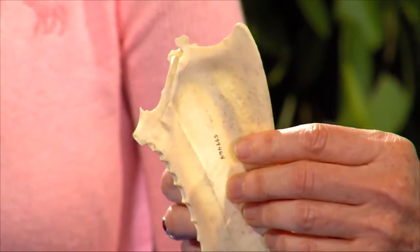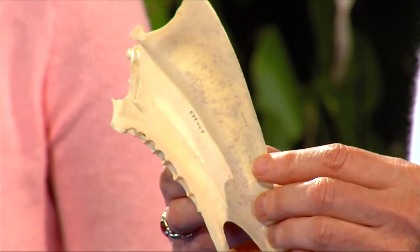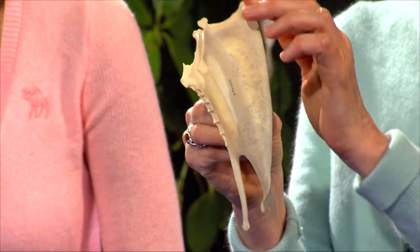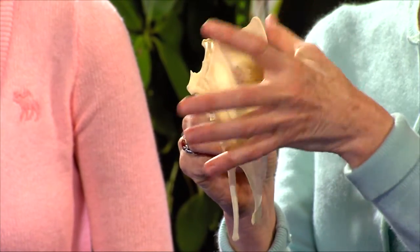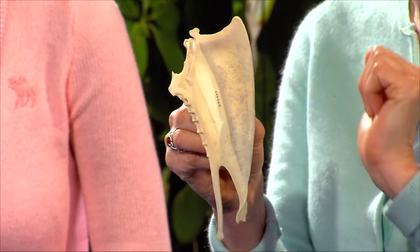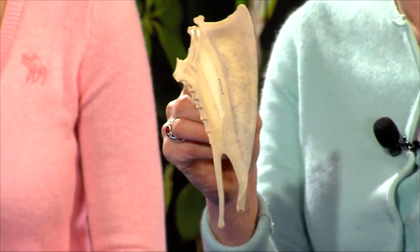And if we look at this, everybody has seen this bone in a chicken, and you know that this big keel here supports all that wonderful breast muscle that we love to eat. And that breast muscle is what allows the bird to fly. It's the very heavy breast muscle that powers the flapping of the wings.